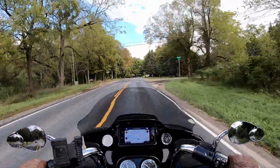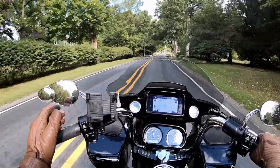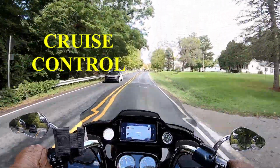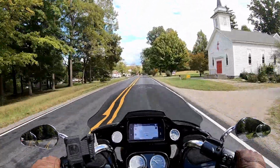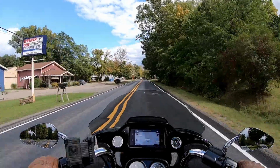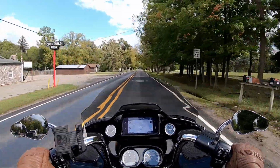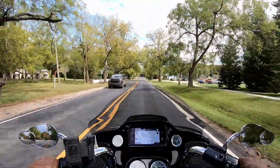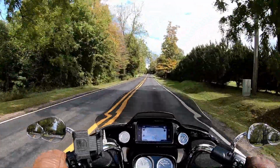Next for me, and most folks that have big cruisers have this anyway, is cruise control. And I have a 2000 Road King Classic, so I love the old bike and I love the old style and back to the basics, no electronics, no cruise control. But I'll tell you what, when you're going a long way, cruise control is a lifesaver. It is flat out a lifesaver.